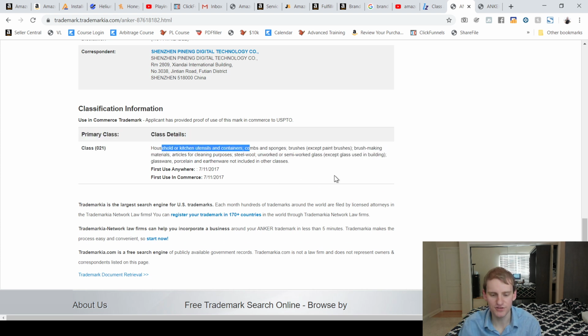Now, if you want to get a trademark for, say, 3 or 4 different products, those could very likely fit under different classes. Say you are selling toothbrushes, but you're also going ahead and selling car parts. Well, you're going to have to apply for a trademark in 2 classes, the one that fits for household products and the one that's for car parts. And that will cost you something like an extra $250 for each class that you have applied for.